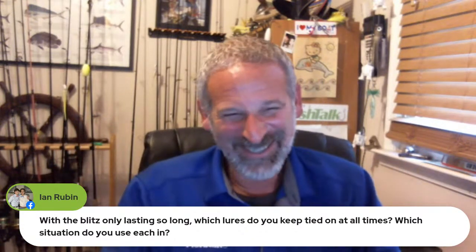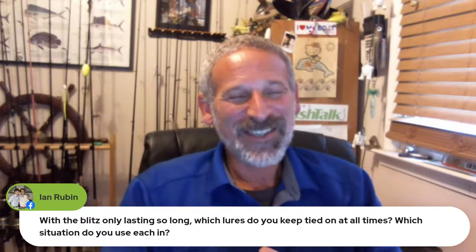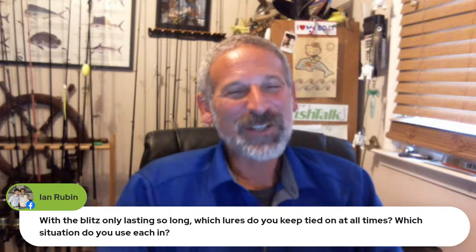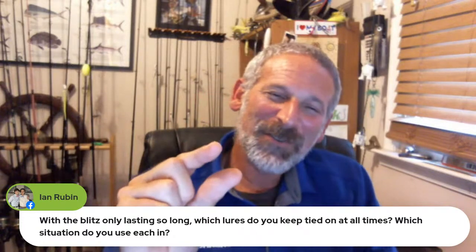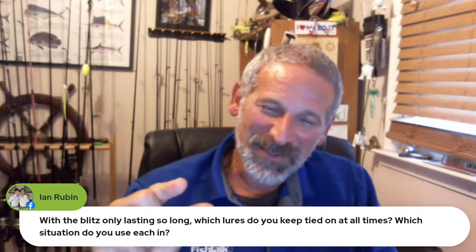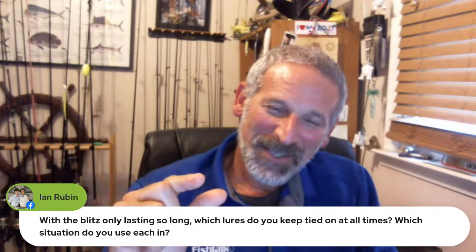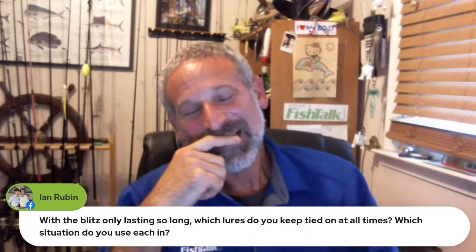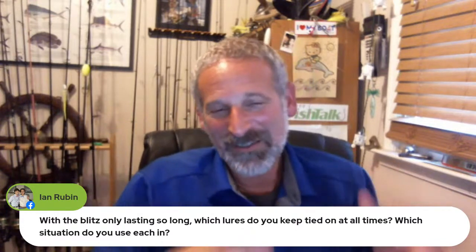I like the pearl white color 4 to 5 inch paddle tail; it's kind of my favorite. You've often got the quick clips on, right? I'm kind of getting away from it, but yes, I do like those. Yeah, and that allows for that instantaneous bait change.